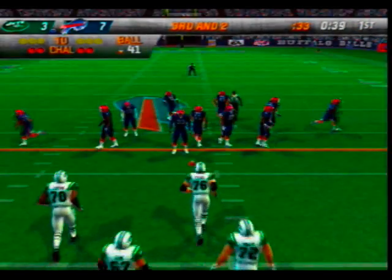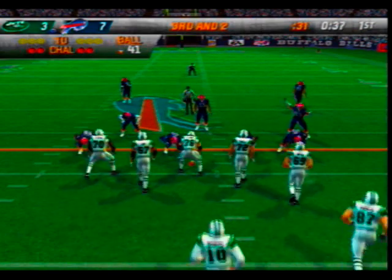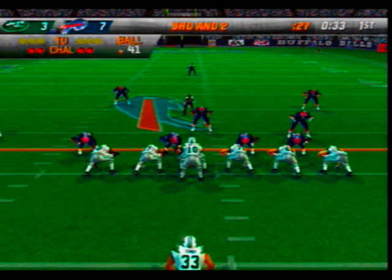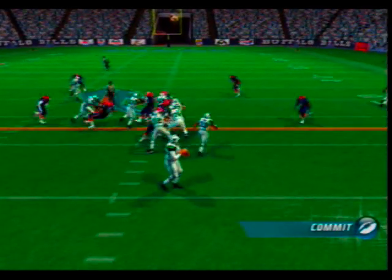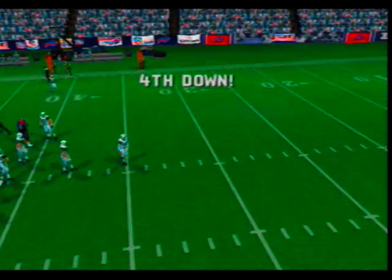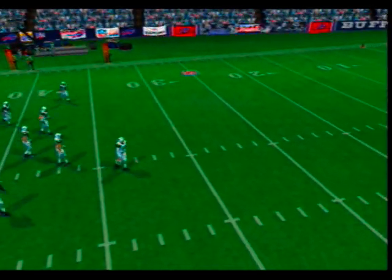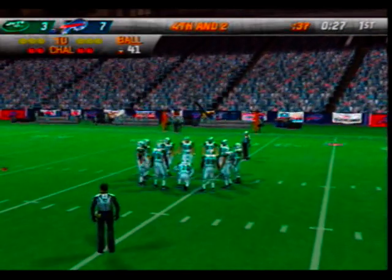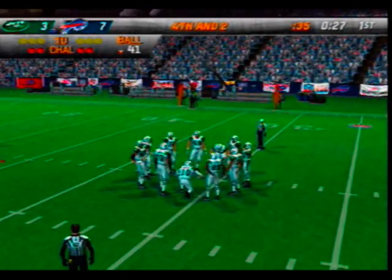Ball on their own 41. Buffalo comes out in a 4-3. Hand off to the tailback. Play action. Gets the pass off, nearly intercepted. What the defense is doing is they're watching the quarterback's eyes. They're fluent. They're in position so that whatever happens, the ball is in front of them. And that time, it almost got him an interception.